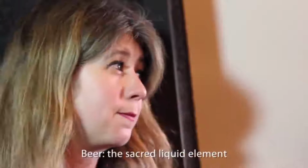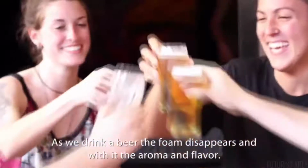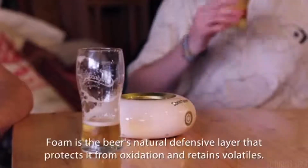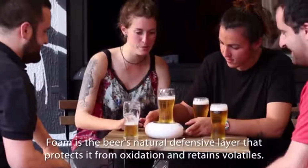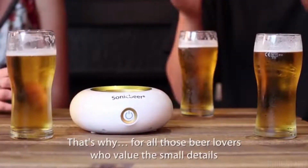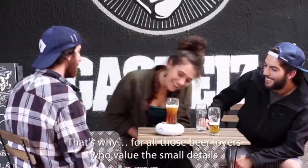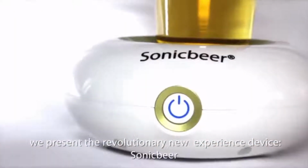Beer, the sacred liquid element. As we drink a beer, the foam disappears, and with it, the aroma and flavor. Foam is the beer's natural defensive layer that protects it from oxidation and retains volatiles. That's why, for all those beer lovers who value the smell details, we present the revolutionary new experience device, Sonic Beer.